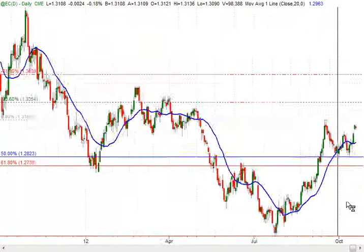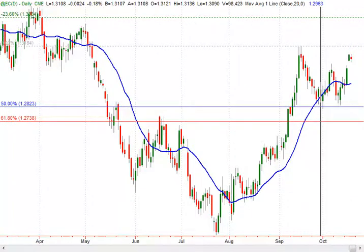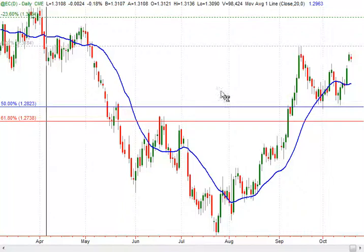What you see on the screen, and thank God I'm back to my TradeStation platform here, is the daily chart of the EURFX continuous contract. This is aligned with December 2012 expiration.